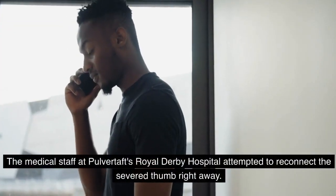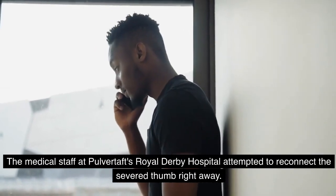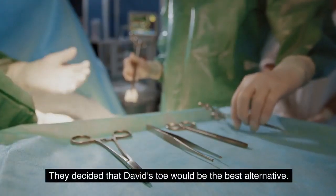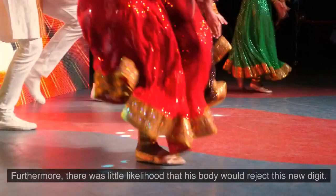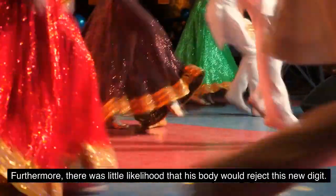The medical staff at Pulvertaft's Royal Derby Hospital attempted to reconnect the severed thumb right away. However, they foresaw that it would ultimately collapse. They decided that David's toe would be the best alternative. As you can see, the toe joint and the thumb act similarly. Furthermore, there was little likelihood that his body would reject this new digit.